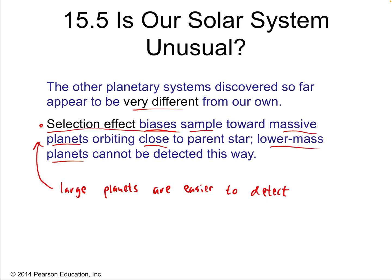All right, well, that's a little disappointing, isn't it? Because it doesn't really tell us if our solar system is rare or not. It just tells us what our bias is in terms of what we find. We tend to find massive planets that are close to their stars. But what is cool is that we're finding hot Jupiters, because we didn't know hot Jupiters exist because we don't have any in our own solar system. So that is a neat discovery in its own right. Even if we have a bias to finding hot Jupiters, the fact that they're out there is kind of cool.